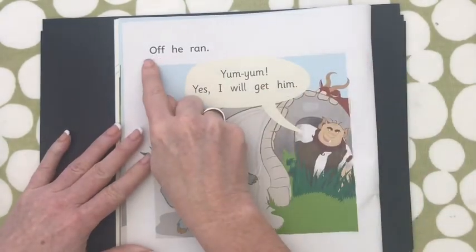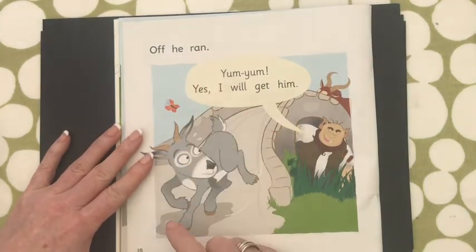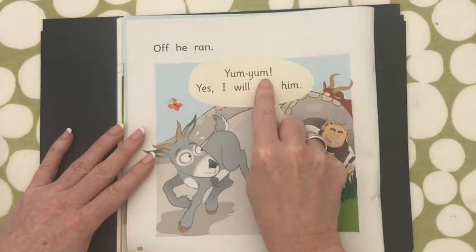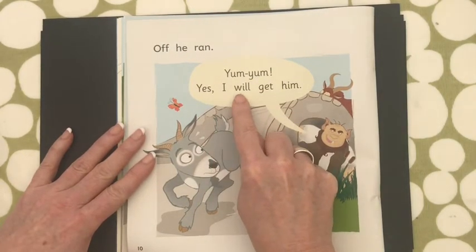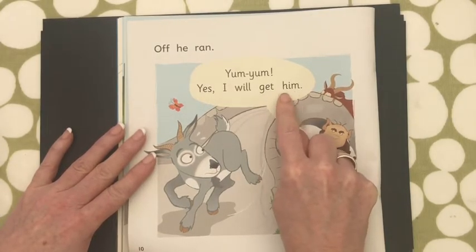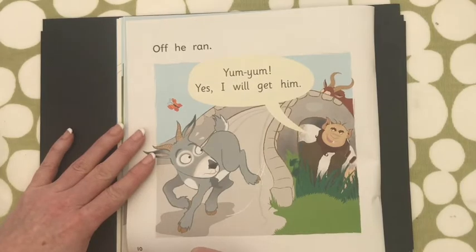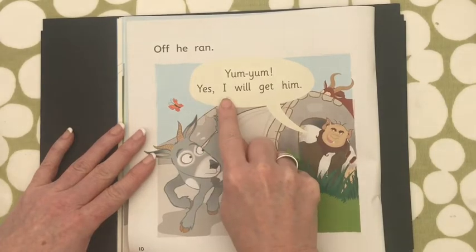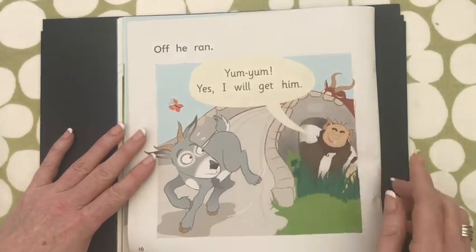And off he ran. Thinks the giant. Yum, yum. Yes, I will get him. Can you read that in your scariest troll voice? Yum, yum. Yes, I will get him.